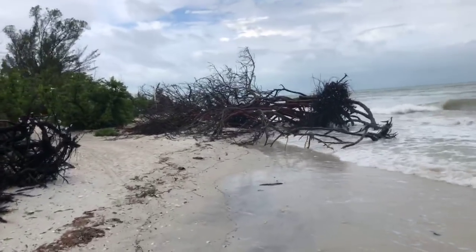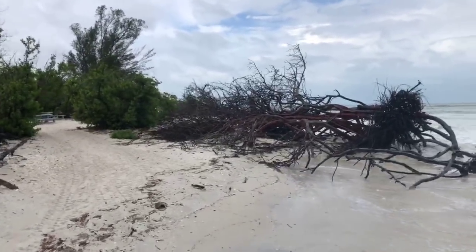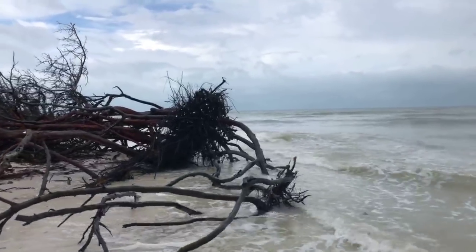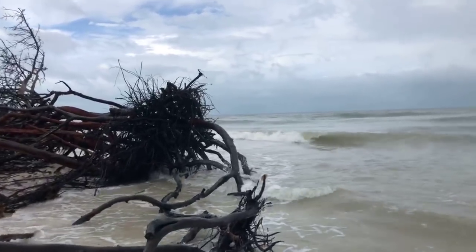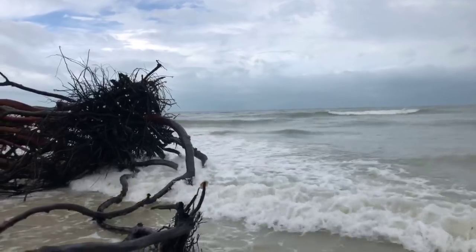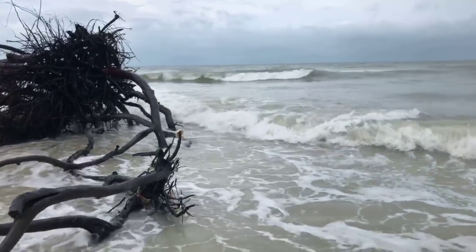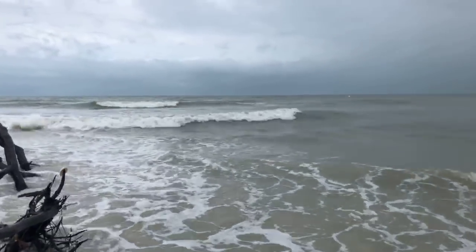I'm going to have to take the high road. I'm going to have to take the path up here. I don't want to get knocked into these trees here with these waves. I'm gonna go up, just take the path. Some big waves right up here at the north end of the park.